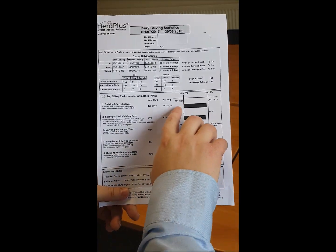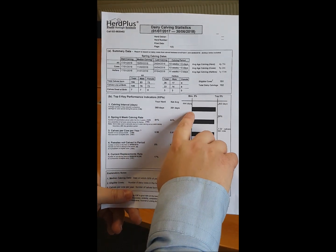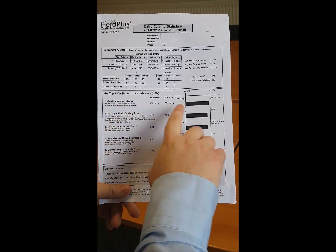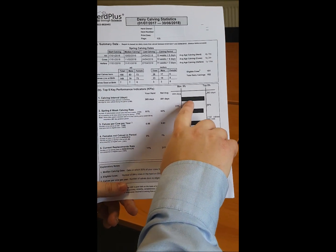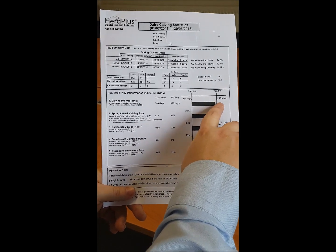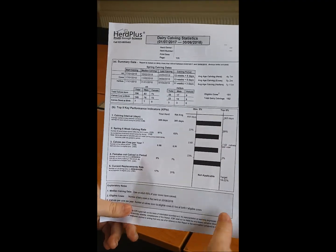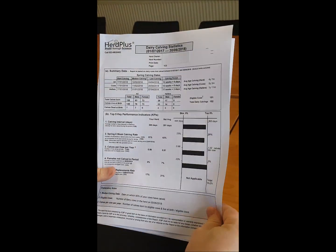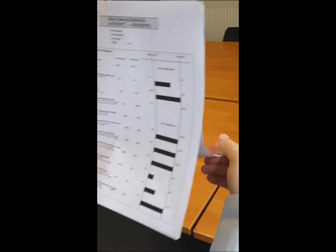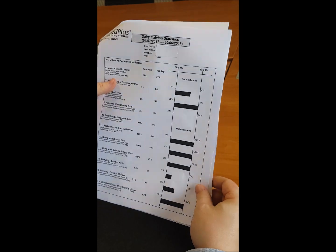And then this is laid out visually on the right hand side just to help you understand. So you can see here, if we follow the example of calving interval, this herd is almost all the way into the top 5% of herds for calving interval. The top 5% of herds are doing 363 days. There are 16 key performance indicators to look at for the dairy and a similar amount in the beef.